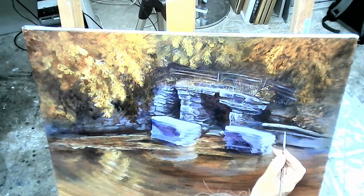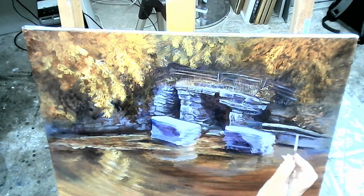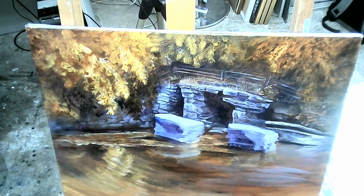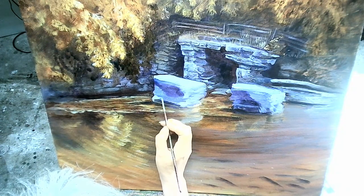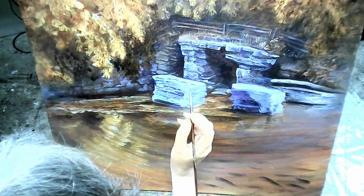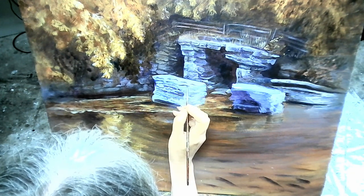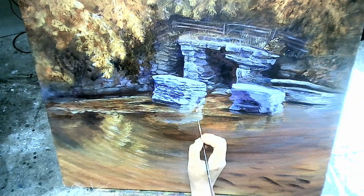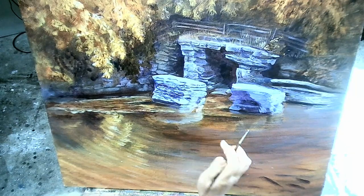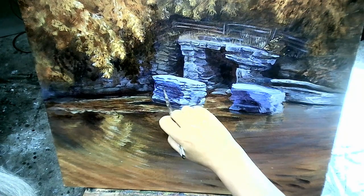There is an area of blue that I want to bring down the right-hand side of the painting. The area of blue coming down that side. Now we start working on the islands. Defining the bricks, defining all the structure, the cracks in the rock. Keeping on top of the reflections. Shading that side.